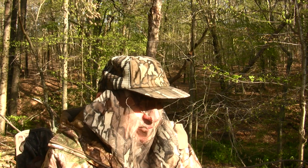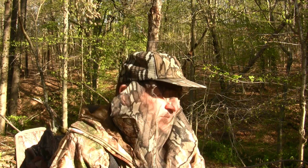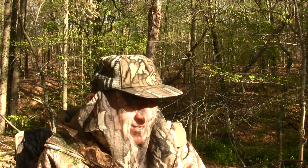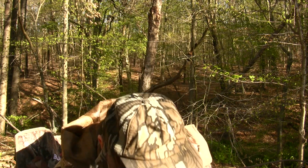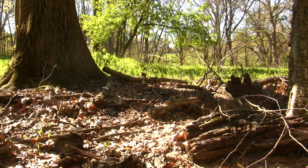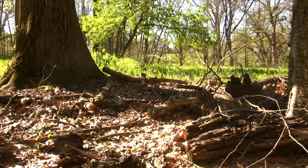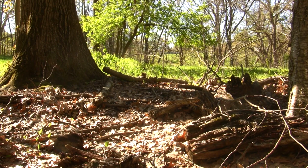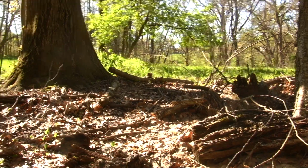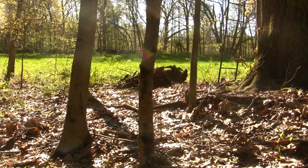All right, let's get back to focusing on these decoys, see exactly where they are, and pay attention. Let's hope a couple birds come in. I'm just going to let this video roll here. That deer pretty much had busted me, but he was curious enough to hang around. I think he's on one side of this tree, not too far from, I'll show you where my decoys are. There's the deer now.